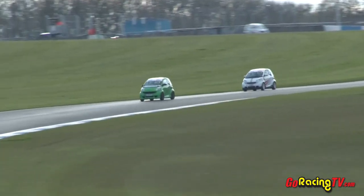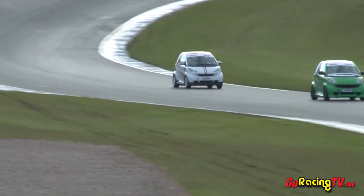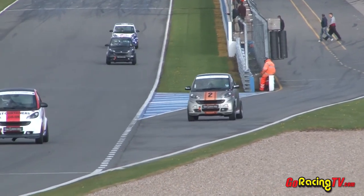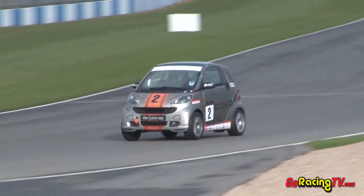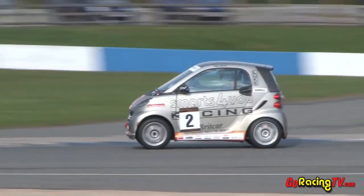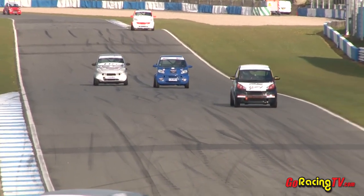We've almost doubled the grid and a little bit more, actually, because there's a few not here. But up to 20 cars, and you can see these guys having loads of fun. The guys and girls are here, a cracking job as Bates leaves the pit lane. So it was Bates that we saw earlier on. He obviously has got something fixed in that front left there, the Smart 4U Cup car.